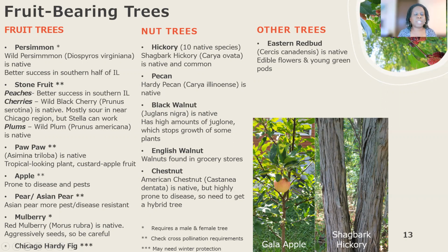Persimmon, wild persimmon is native to the area. And the taste of the persimmon fruit, it's a little bit hard to describe, but a lot of people say it has a honey-like taste. And those trees do have better success growing in the southern half of Illinois because they do like it a little bit warmer. However, you can grow them up north here as well, particularly as the climate continues to get a little bit warmer here in northern Illinois.